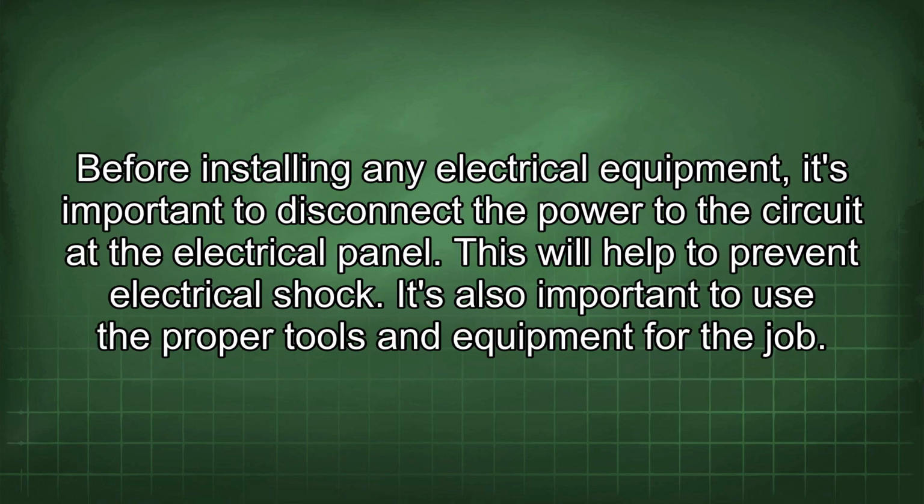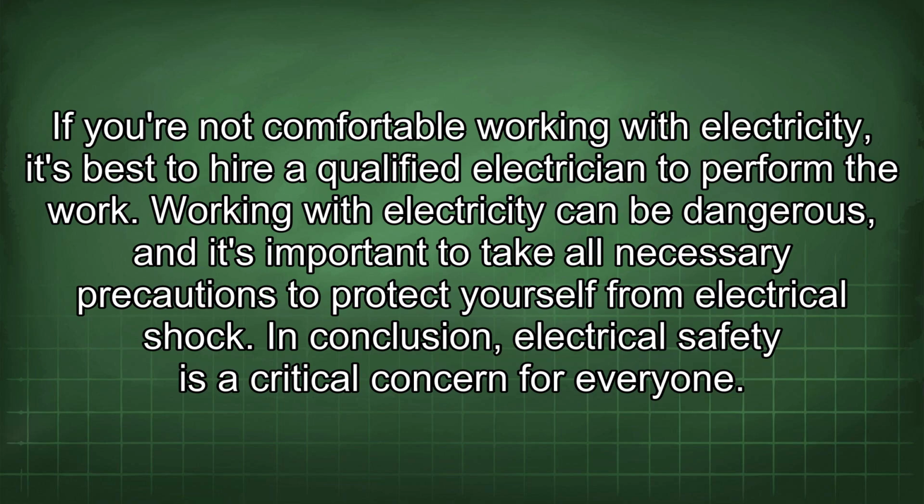Before installing any electrical equipment, it's important to disconnect the power to the circuit at the electrical panel. This will help to prevent electrical shock. It's also important to use the proper tools and equipment for the job. If you're not comfortable working with electricity, it's best to hire a qualified electrician to perform the work. Working with electricity can be dangerous, and it's important to take all necessary precautions to protect yourself from electrical shock.